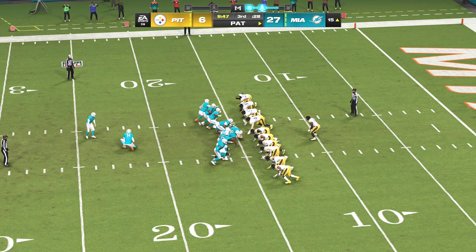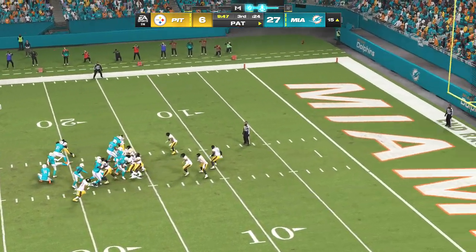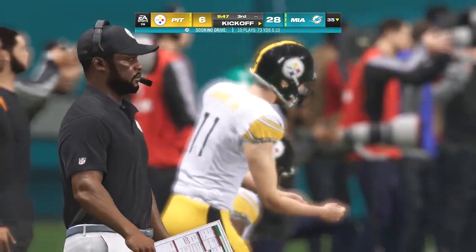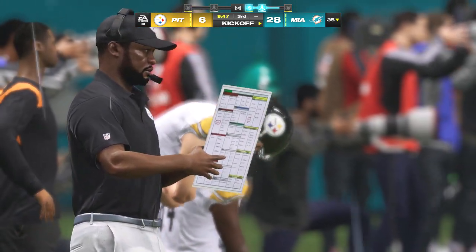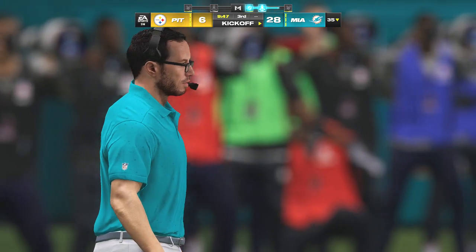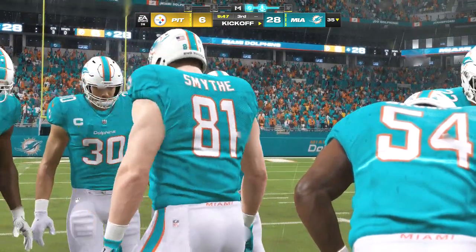Sanders on for the extra point. He's got it, and the lead swells. It's 28-6. A 10-play drive that time. And Eric Azukama closed things out with a touchdown grab.